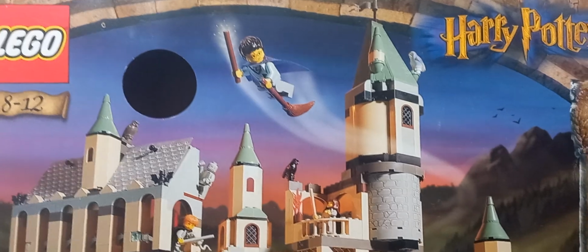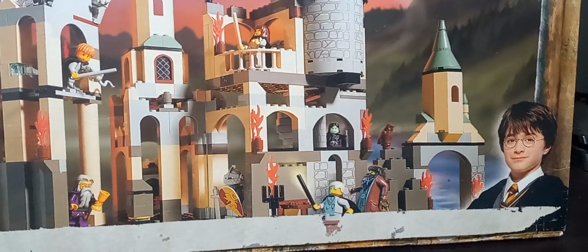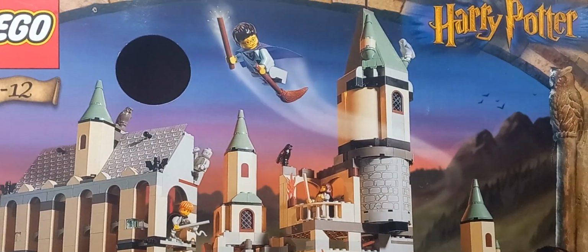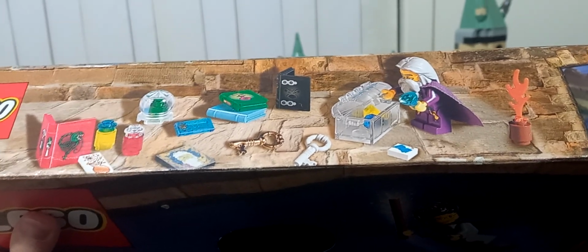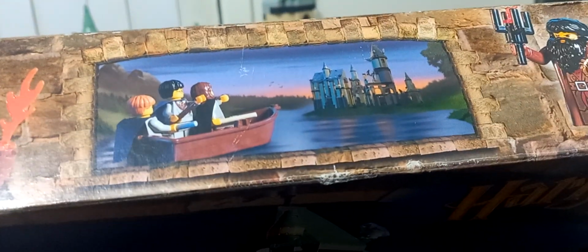It has the old school middle-aged castle background, and we have little kid Daniel Radcliffe as Harry Potter there for the movie, because these sets were released to coincide with the Philosopher's Stone movie, or Sorcerer's Stone for you Americans. So this box is huge. We have the little accessories and Dumbledore here, and pieces rarer and made specifically to the set. And we get an image of the Golden Trio on their boat on their way to the Hogwarts Castle.